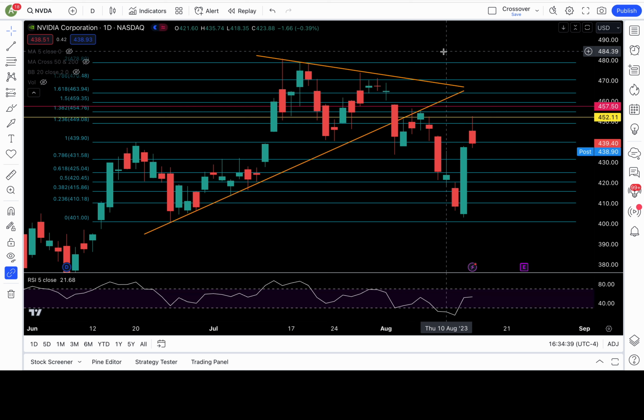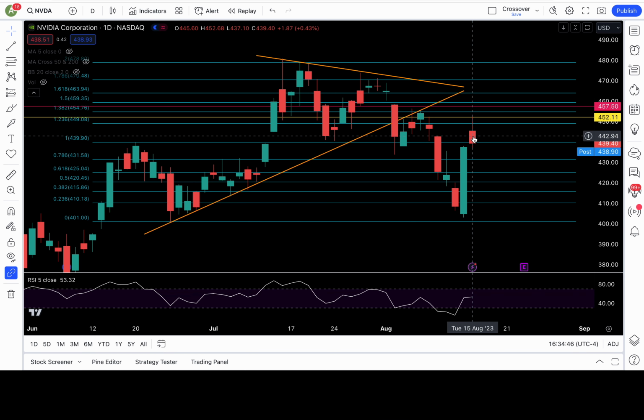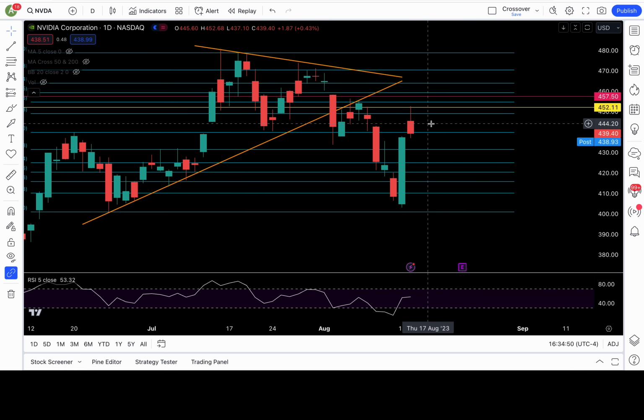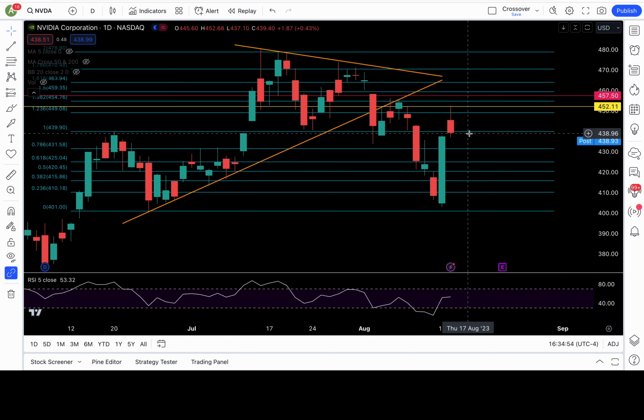It's not my fault. Anyways, what is this? An evening star pattern? Sometimes the body's not always skinny, but this is a potential evening star pattern in my opinion. But we need confirmation, all right? It closed below my 440 level. As long as it's below 440, I'm bearish. Watch for the breakdown of the next support.